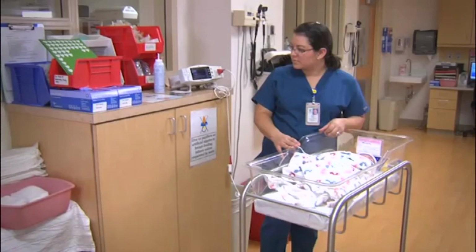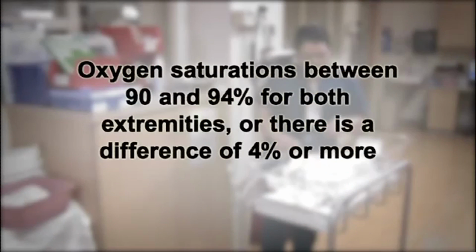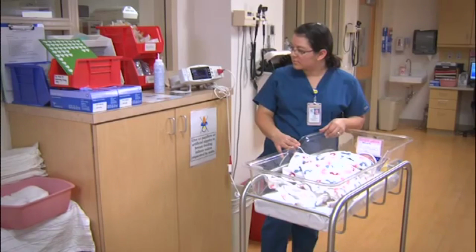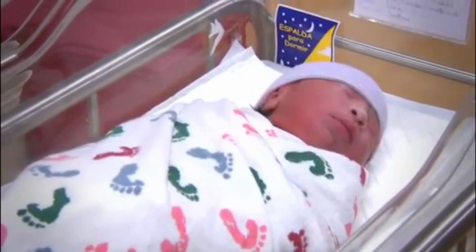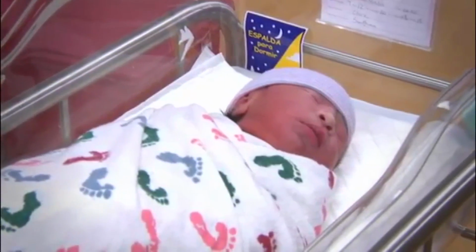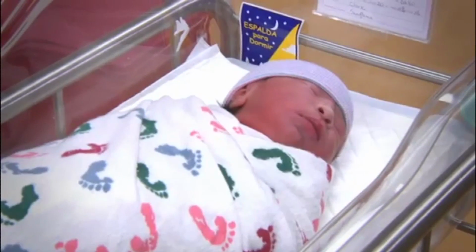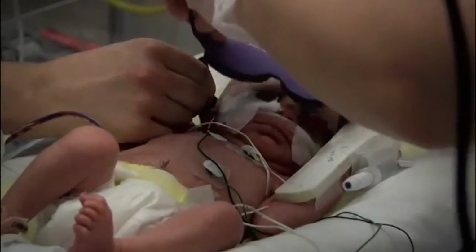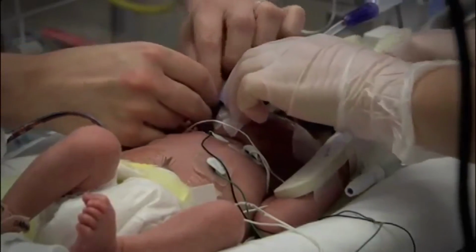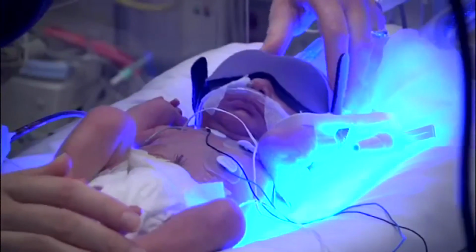If oxygen saturation is between 90 and 94% for both extremities, or there is a difference of 4% or more between the right hand and foot, then the test should be repeated at 1-hour intervals for up to 2 additional times. If the baby has a total of 3 abnormal screens, he or she should be referred to the responsible healthcare provider for clinical assessment. Babies with failing saturations should also have infectious disease and pulmonary testing, and a complete echocardiogram if the cause for the low oxygen saturations cannot be determined.